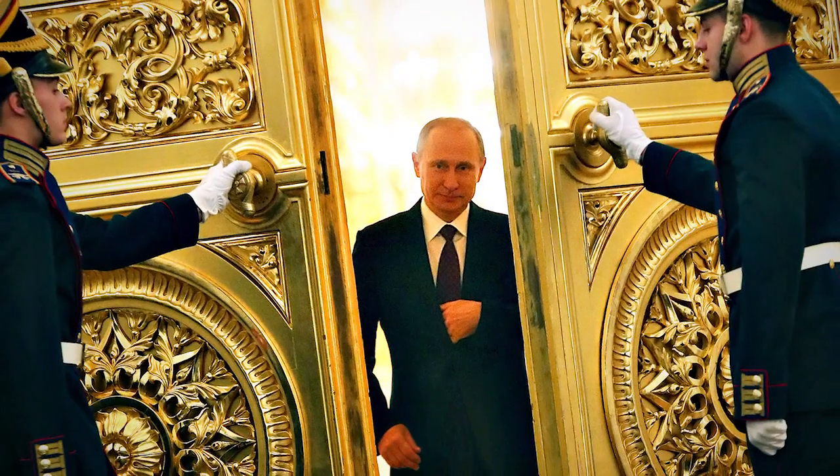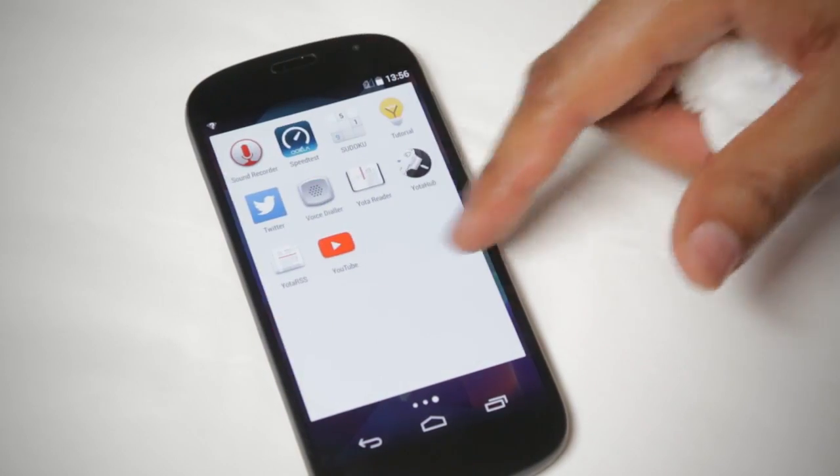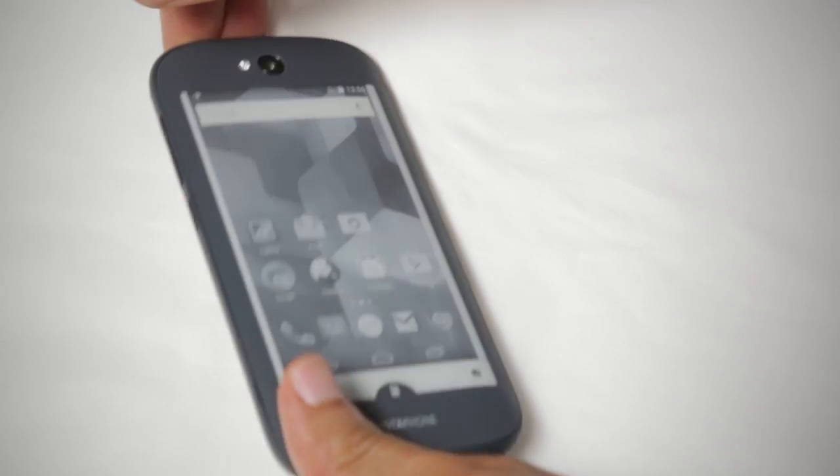If there's one thing that Russians excel at, it's holding on to power. YotaPhone says it's the most power-efficient smartphone in the world. That's because the e-ink display uses an incredible 7 times less battery than your average smartphone display. I used this phone for a solid 2 days while using just the AMOLED screen, but doubled it to 4 when swapping to the e-ink side.